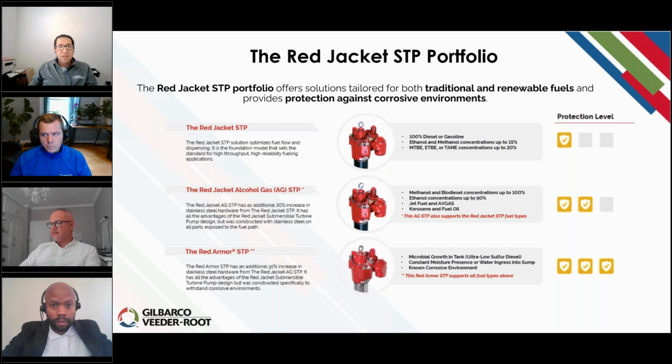Sure, thank you. As was mentioned, we have 3 different categories of our Red Jacket STPs. The first one is to handle regular fuels. The next one, we call it AG, that stands for alcohol gas STPs, which is mainly designed for special handling of high concentrations of ethanol, more than 15% and up to 100%. And lastly, we have our Red Armor category of Red Jacket, which is our most resistant STP.